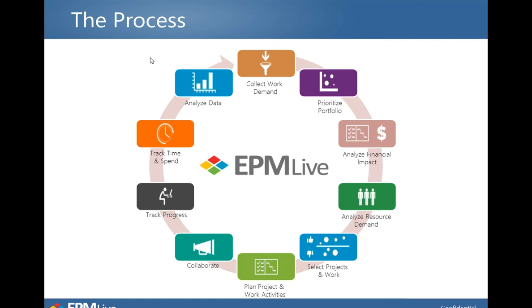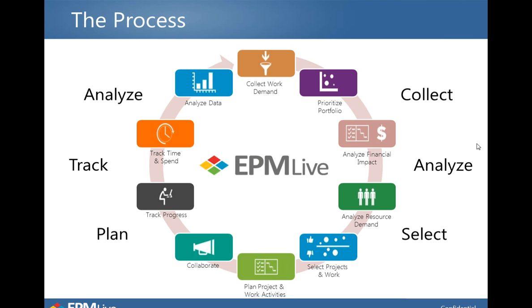So then the process from beginning to end, if you think about this as a closed loop process where you actually collect the work demand in a funnel and you prioritize the work and you potentially analyze financial impact and look at resource demands, select the right projects to work on based upon objective criteria, then plan your work activities and then execute on them and then collaborate on the work as you go on through and then track progress and time against the work that you're working on and analyze the data, see how we're doing, see what's performing well and what's not, and then going through that in a cyclical process. Those tools are all available for you in EPM Live for all the different types of work that you're going to manage. So we collect, we analyze, select, plan, track, and analyze.